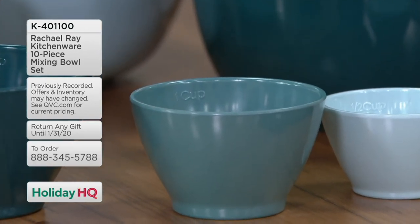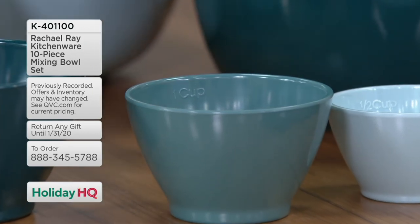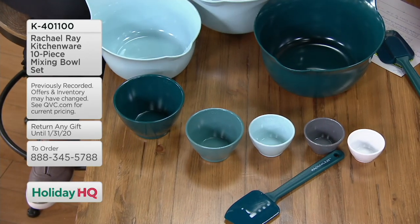Muted teal, maybe a little dealiness in there. And it says 1 cup. Yeah, right there, just in case you're ever wondering. Half cup right there. And then we've got our spoonula and our spatula.